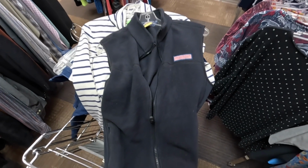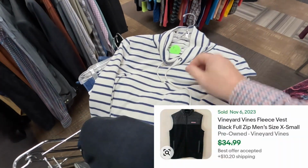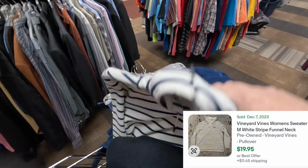Alright, found just a couple things in the women's section. There's a Vineyard Vines vest, be $3. And another Vineyard Vines shirt of some kind, be $2.